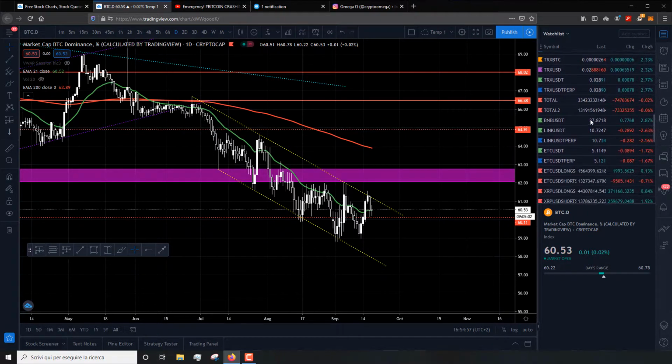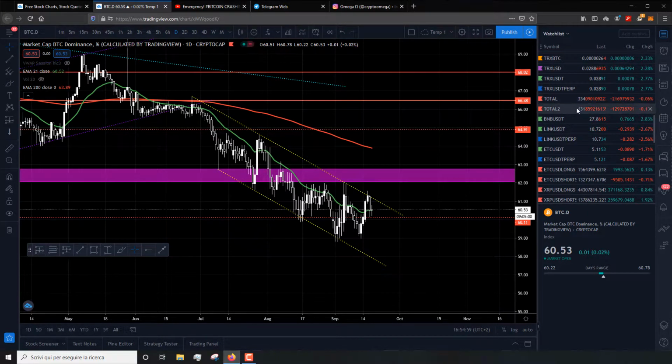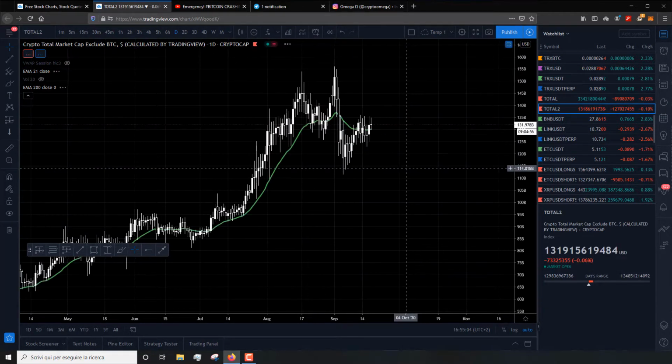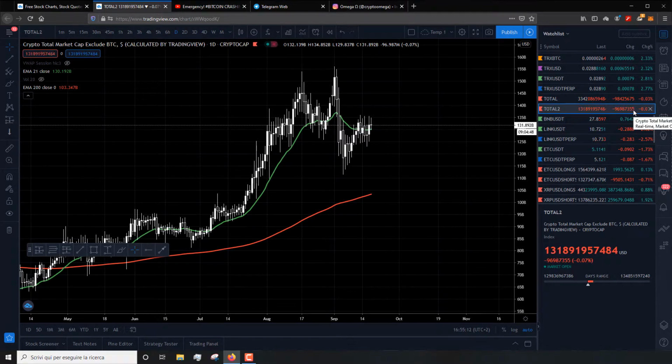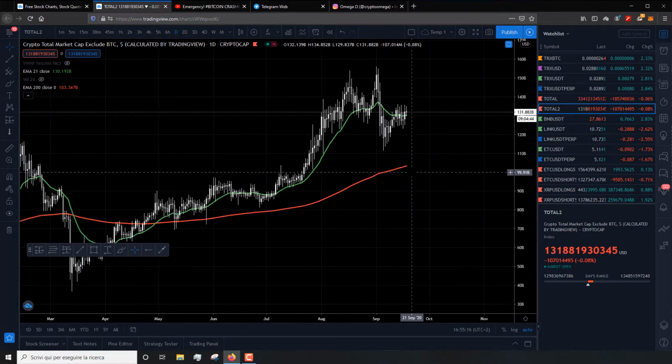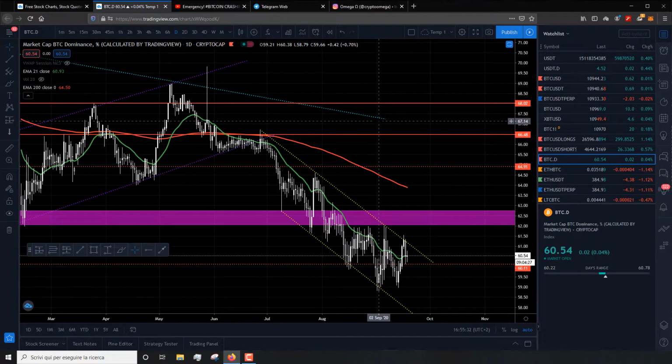And again, if you go over to the Total and Total 2, Total is the market cap of everything, BTC plus alts. Total 2 is just the market cap of the altcoins. Just have a look when this thing is in the red. This means alts are getting sold and money is moving from alts to BTC, hence why the dominance is rising. Lastly is the BTC dominance monthly chart.